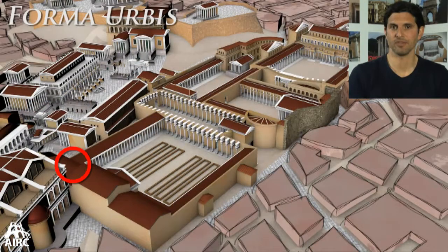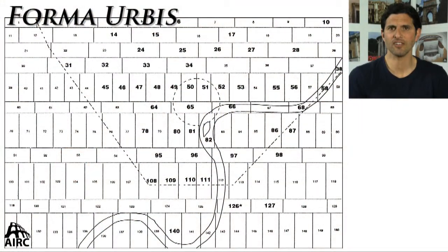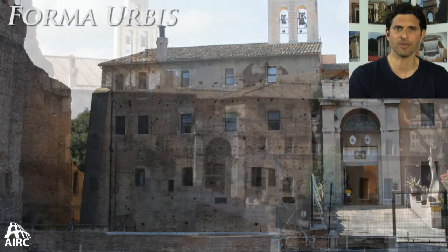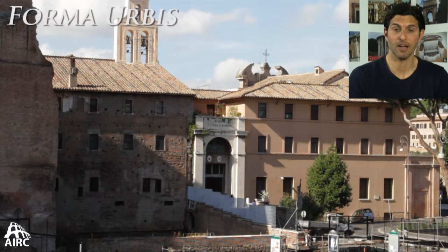In one of the side rooms close to the Temple of Peace, there are the fragments of the Forma Urbis that were found. The Forma Urbis is a marble plan, carved on a scale of 1 to 240 on a series of 150 panels of marble. Now we have the wall in which they were originally affixed, but we don't have them in their original location. They've been found basically at the bottom of the wall.